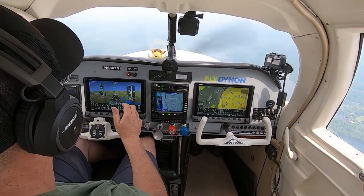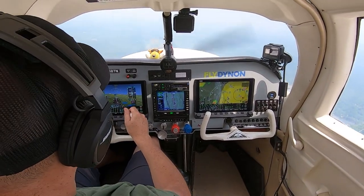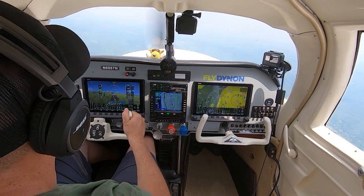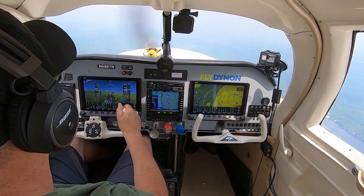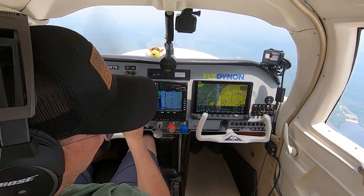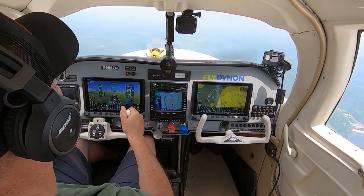So, you know, I used to have my iPad here, and it used to block a lot of my instruments and my switches because, you know, it's a bigger iPad, unfortunately. But it's nice to have that. So now I've eliminated all that. I still have it in the back in case something goes on.